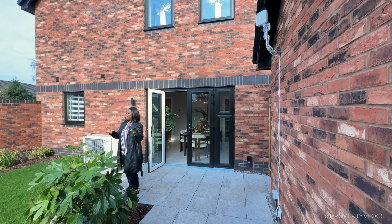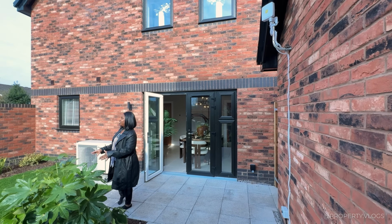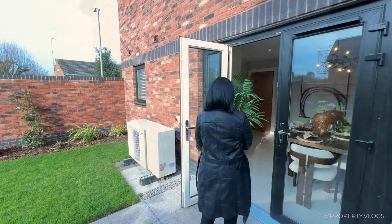Great planting. Again, it's a show home. When you buy your property, you're going to have the paving and the lawn, but it can give you an idea of what you can expect to do. So come with me and let's go back inside and continue the rest of the tour.